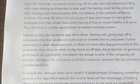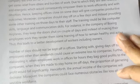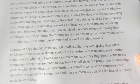yet the advantages of keeping offices shut and giving employees appropriate hours to get relief are worthwhile. They are useful. Companies should go for that. So this is how you can write a very nice, very effective essay. Hopefully it will be very useful for you.